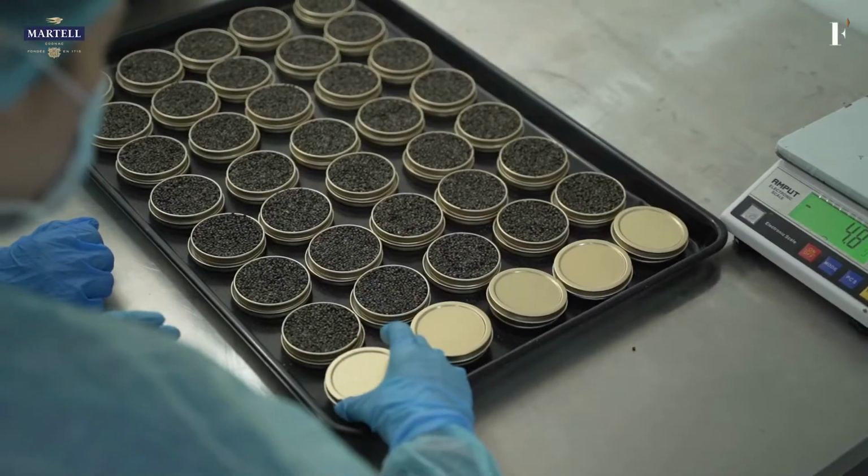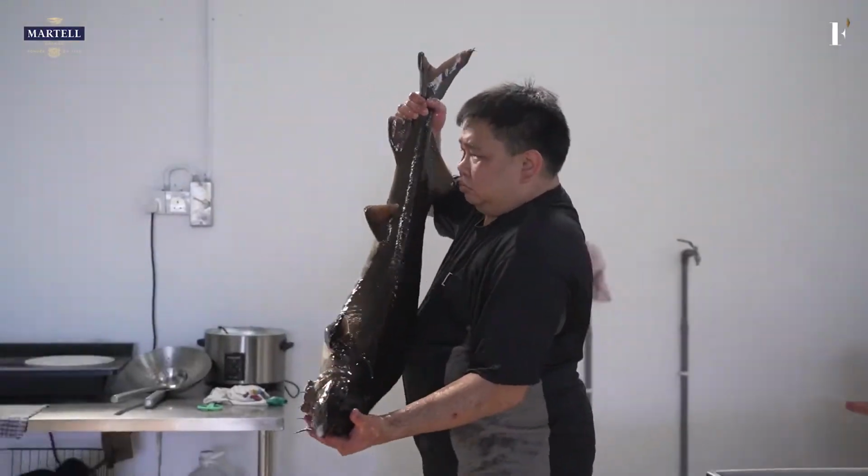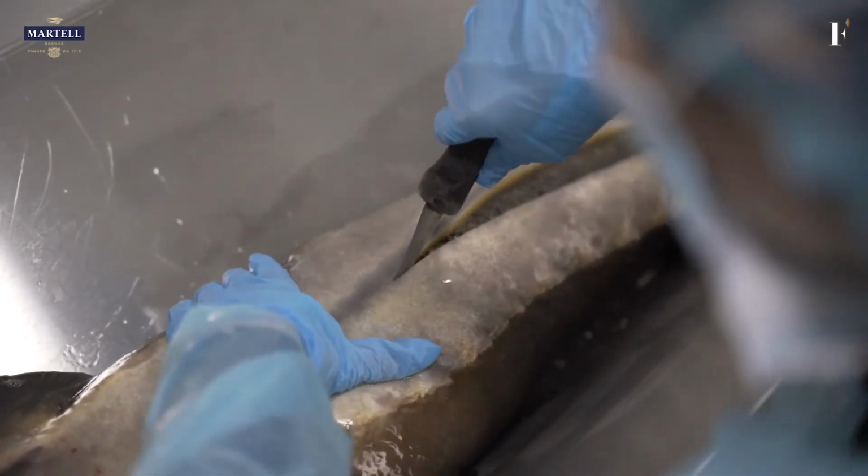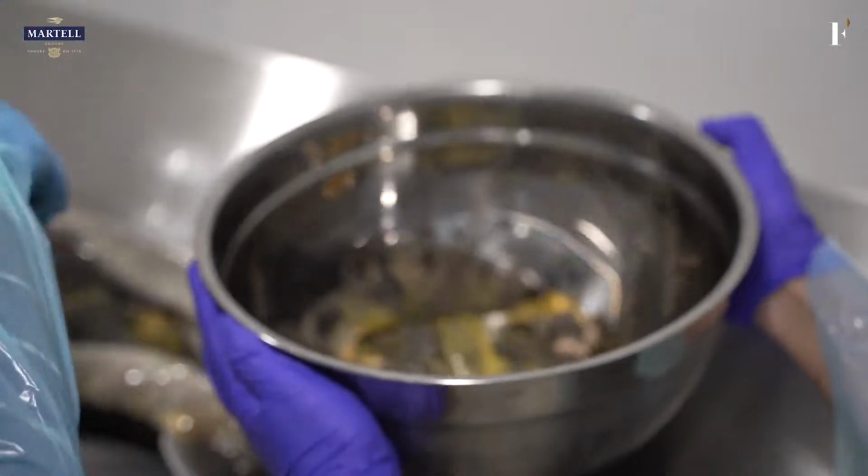Welcome to the processing plant. What happens here is we will deblood it, and then we will actually take the entire fish and put it through the window over there, where we will perform a caesarean, right? And we'll extract the eggs very quickly.